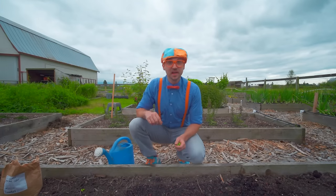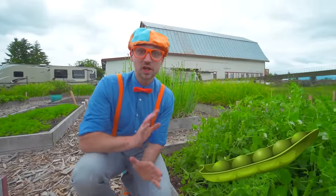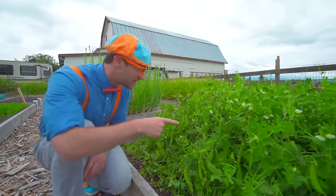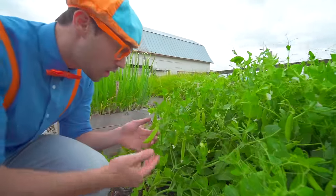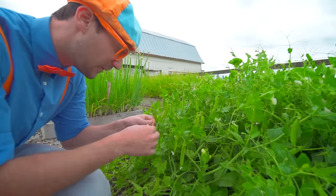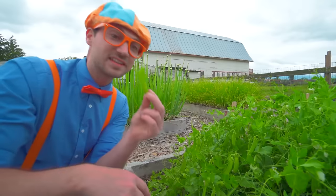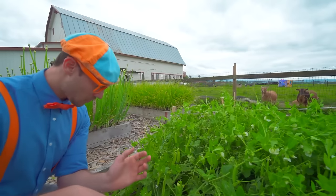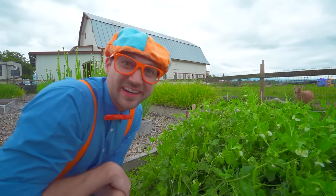Wait a second. I think there's some big ones over there. Come on. All right. So those snap peas that we just planted in seed form, after 2 months, are gonna grow to look like this. Look! See, the plant has nodes, and then those nodes grow the snap peas off of them. Ooh, pull it off. And look, you have a lot of snap peas off this one plant. Have you ever tried a snap pea? Maybe you should. They're really good.